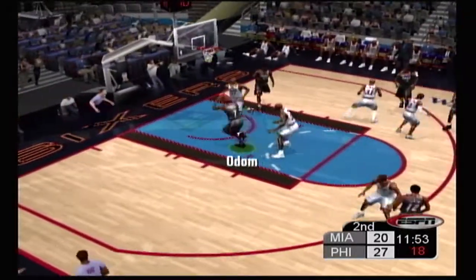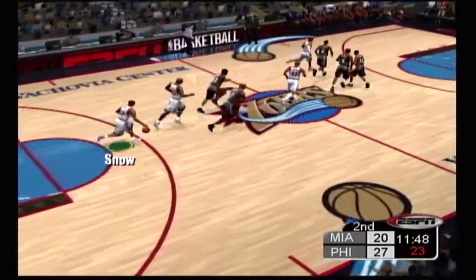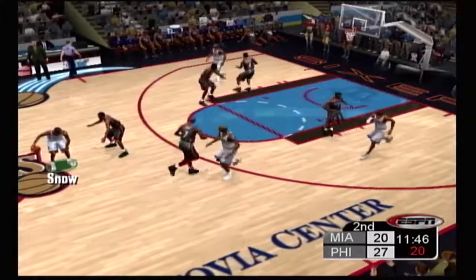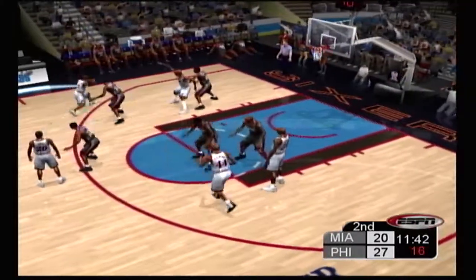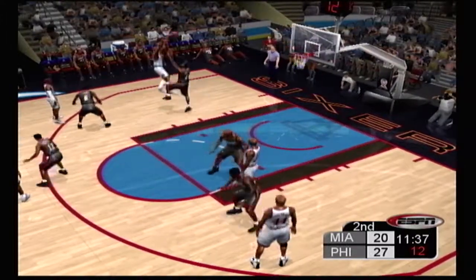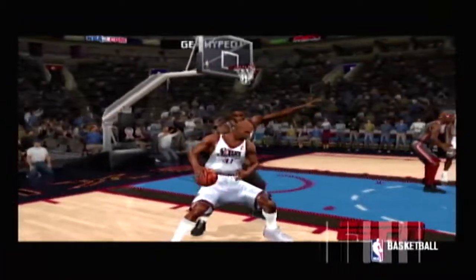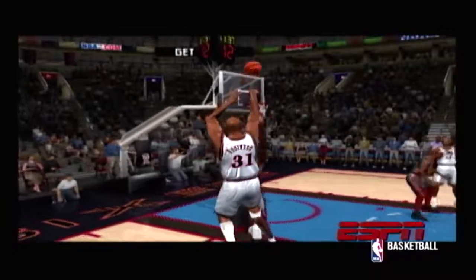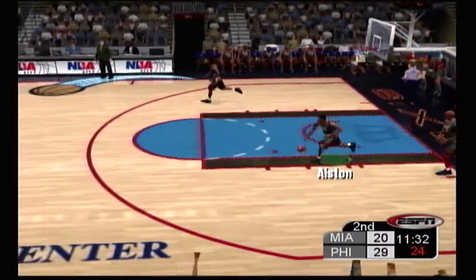To Odom. Walker fired from the post. Not there for him. That's how you stop an inside attack, with an all-out defensive blitz. To Iverson. Robinson uses the drop step. That's a play that deserves a second look. The Heat bring it up.